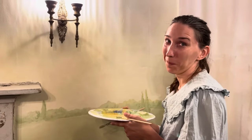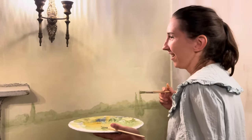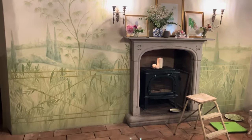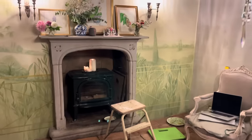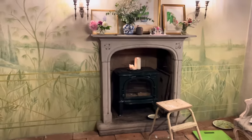Now I can't stop. I could do it all night long, finishing this part of the wall. It is late now, I'm done for today, and the result. Ta-da! Today's progress is quite amazing. In the last hour I just sped up and I have done this corner. Extremely fast.